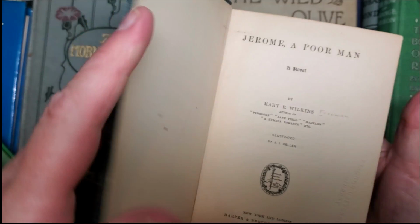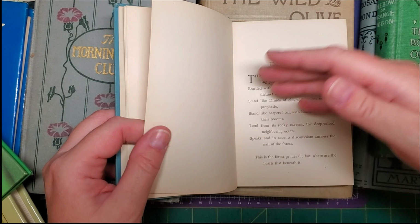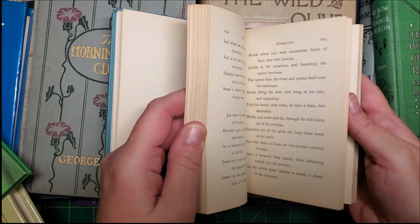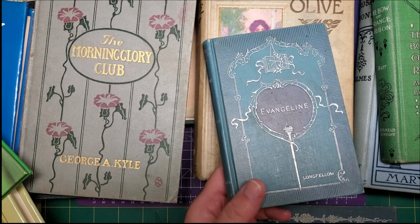I always love Evangeline. Isn't it gorgeous? Let's see if we can find a date. With illustrations. Nice. No date. This is The Forest Primeval. So it's an epic poem. If you want to have the poem read to you while you're crafting one time, look on YouTube for Evangeline, and there are readings, and it's quite a nice story.